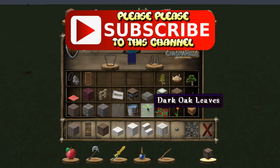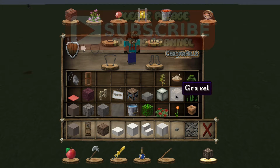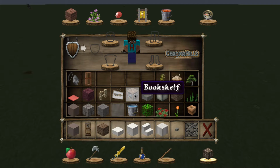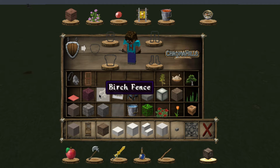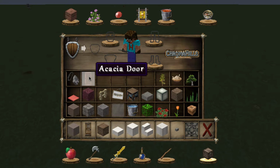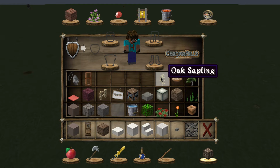Water bucket, dark oak leaves, some flowery type ornamentation stuff, some gravel, some lighting. I've gone for sea lanterns because they kind of fit, but you could use glowstone or some other kind of lighting. Stone slabs, bookshelves, paintings, birch fence, netherrack, carpet. I've got red carpet again. Your colour scheme is yours. Flint and steel, acacia door because they make awesome back doors, they look really cool, and then some trees. I've got birch and oak and a little bit of bone meal.